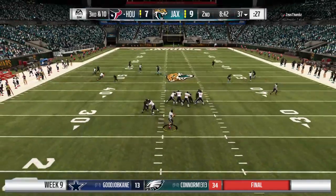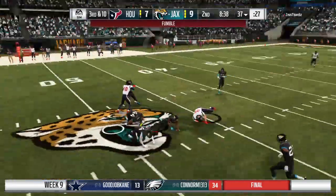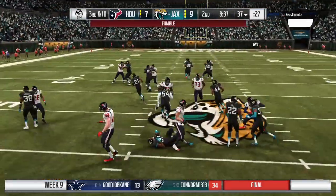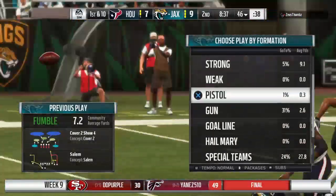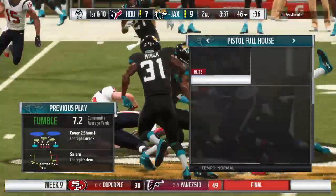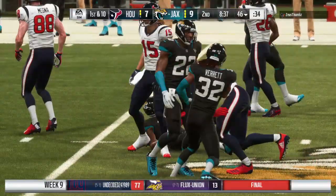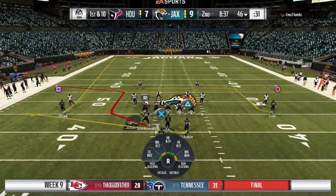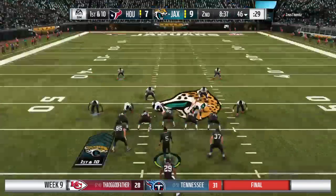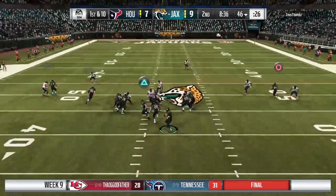Out of the gun, Simeon. Wide open receiver complete. And did the Jaguars come up with it? They did. We have seen this before, and we know coaches preach about this and work on it all the time. Catch the ball. You know there's going to be some traffic somewhere. They've got to put it away and secure it as they try and get downfield. Bortles leads the Jags up 1st and 10 at their own 46.